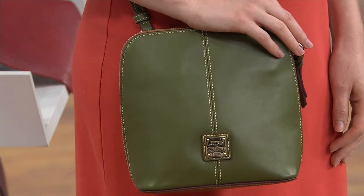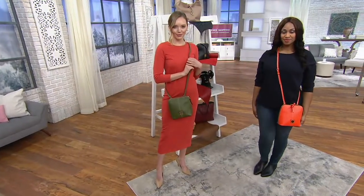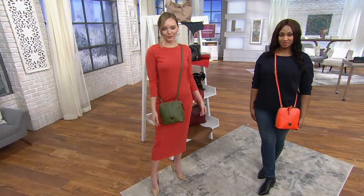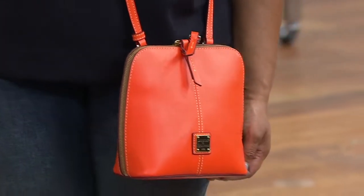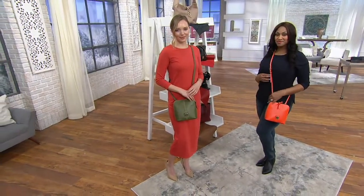All right, so let me give you a few updates. The olive that you're seeing, remember that special markdown, very popular. So if you want to pick up the olive, I would not wait because the free shipping and handling expires tonight. Then you see the clementine that Gabrielle is holding. That's going to be $149, which is still a sale price and a really good one for Dooney & Bourke and this beautiful smooth leather.